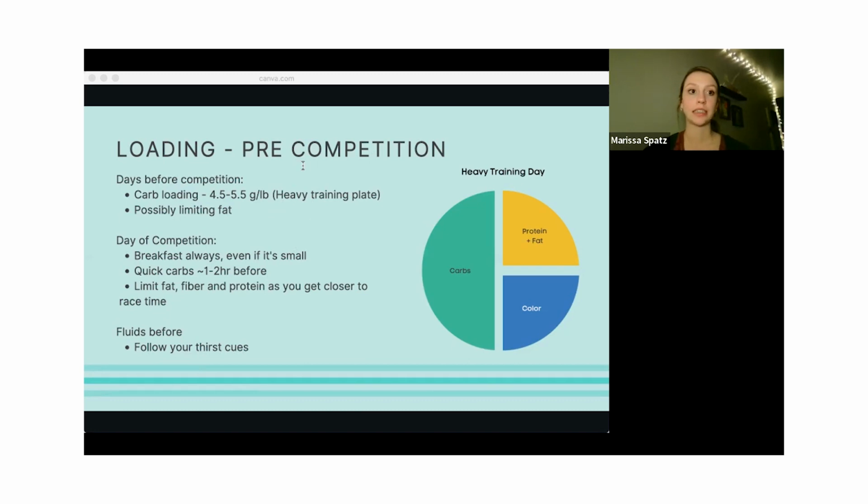Definitely try to drink at least 1 glass of water, if not a few glasses of water before, but you also want to make sure you're not overhydrating and making yourself uncomfortable during the race. So really just following what your body's telling you when it comes to thirst.